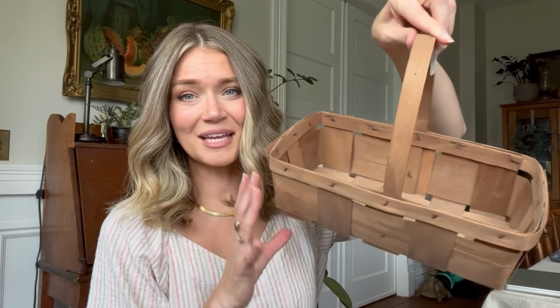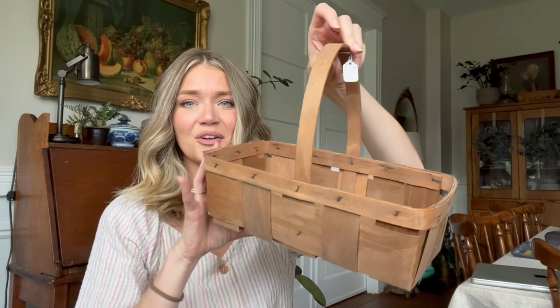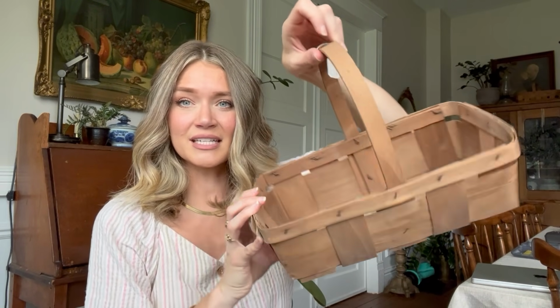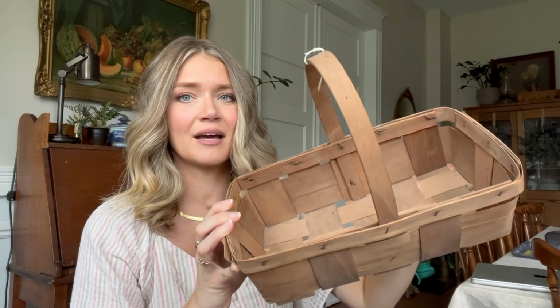On the basket theme, I did find this cute little basket here. I have another one up on top of our hutch that I really love. I think it's beautiful. That one's a bigger one, and this one is smaller. So I think I'm going to use this also in our bathroom, maybe on the back of our toilet or something like that.